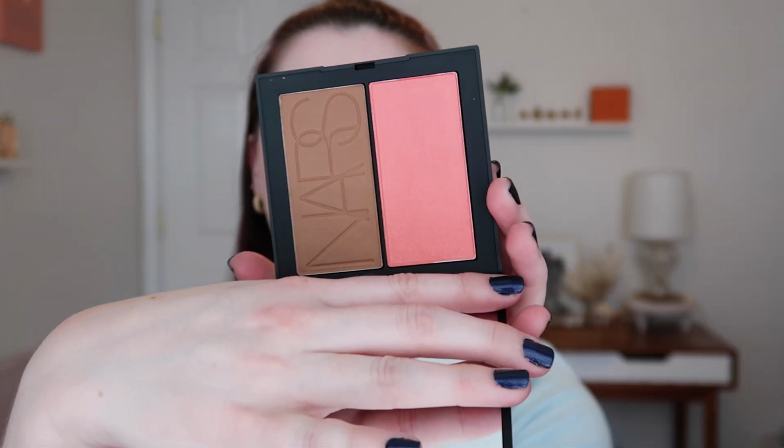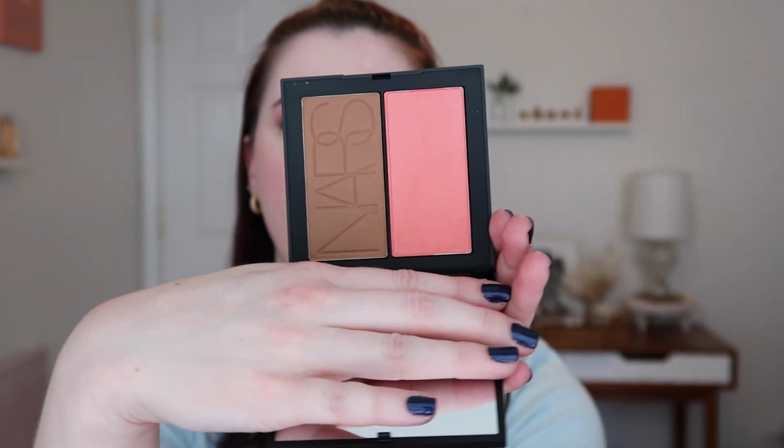And I also picked up the new Nars Summer Unrated duo, and they have 3 different duos. They have the classic Laguna and Orgasm. They have this one that I picked up, and then a really beautiful deep bronzer with a plum blush. That one was gorgeous, but I went with the middle one, which is Orgasm X and Casino. It has a really nice big mirror, and then it has the blush and then the bronzer. So I love Orgasm X.